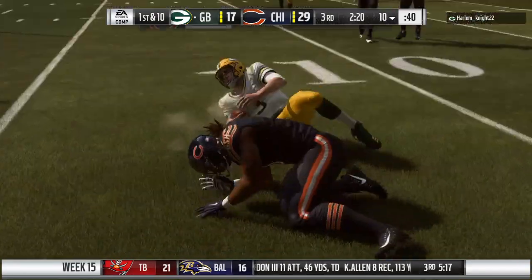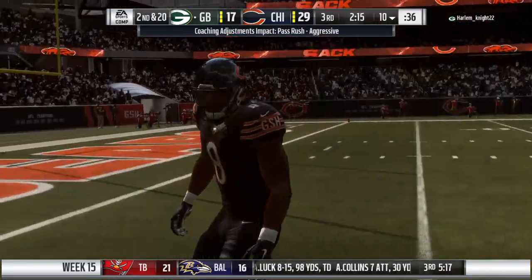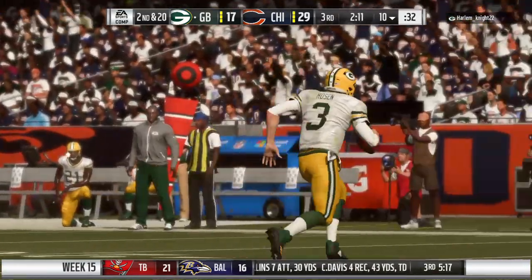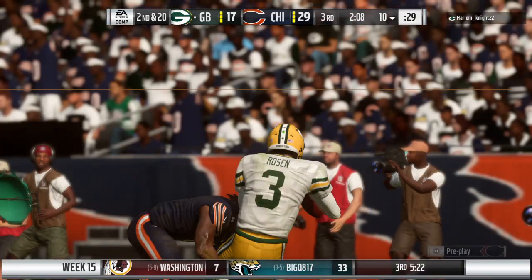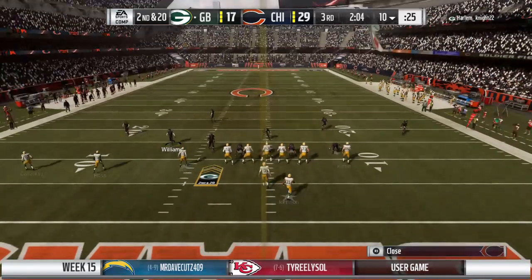Come here, boy. Get there for the sack. Well, so much for setting the tone of the drive offensively. Giving up a big sack that loses that kind of yardage, not a great start. And the job becomes twice as difficult now. After the sack, it's 2nd and 20.